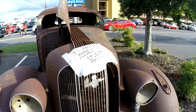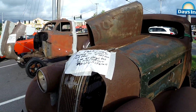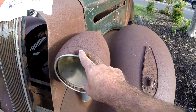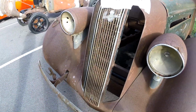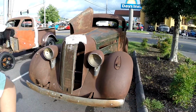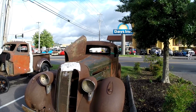And what does this guy want? Let's see, he only wants $6,500. Still a little high on this stuff, because this stuff can't be used. You'll need new headlights, new everything, new grill. It's a Pontiac, but these are what they call barn finds. You find them in barns, outback barns and stuff. And what's happening is little by little, there's no more barn finds.